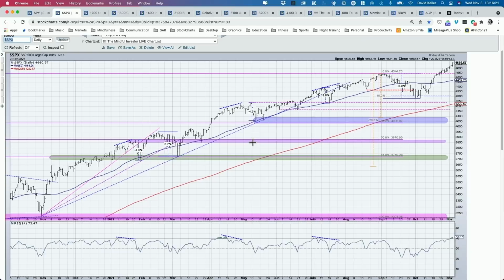Yeah, I still really like the energy sector stocks. I think oil's getting a little long in the teeth. I think we're going to see crude hit 88, 89, and then I think it's probably going to top out. Probably see the energy stocks top out, but I still really like that.